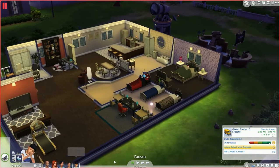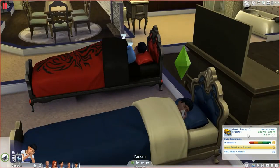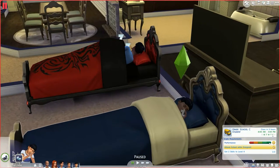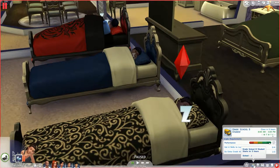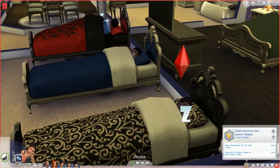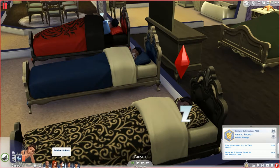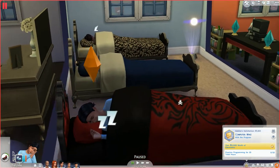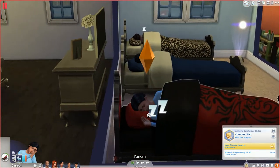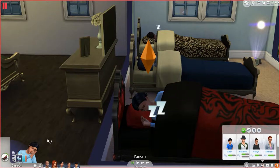Changes to the family. Aiden has grown up. He is now a child. We have made him a whiz kid and a genius. Kaylin is doing well. She's a B student, and she is, I think, level 2 out of 3 in her artistic prodigy. And Adeline is a teenager, and I aged her and Alexander up. And they're doing well. They're just friends right now, but we will see.